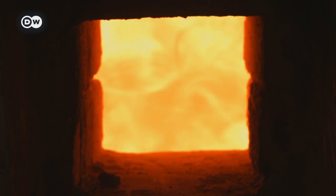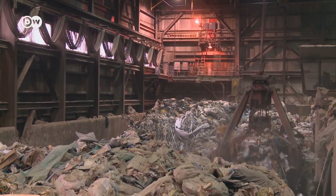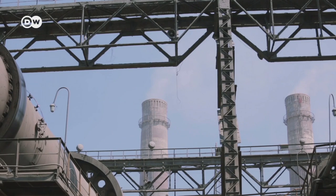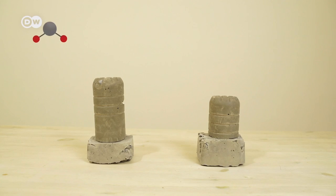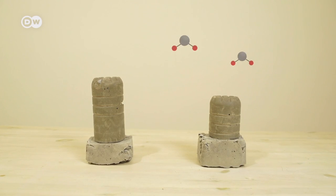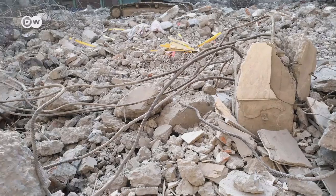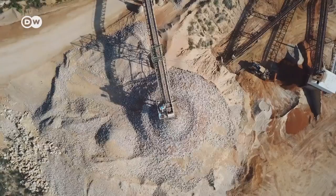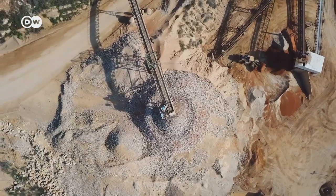Then there's things like heating kilns with alternative fuels, perhaps from burning rubbish in waste incineration plants, or making cement with leftover material from steel and coal plants. It also includes some carbon dioxide that concrete naturally absorbs over time. It's a process the construction industry could speed up by recycling crushed concrete from old buildings and injecting it with CO2.